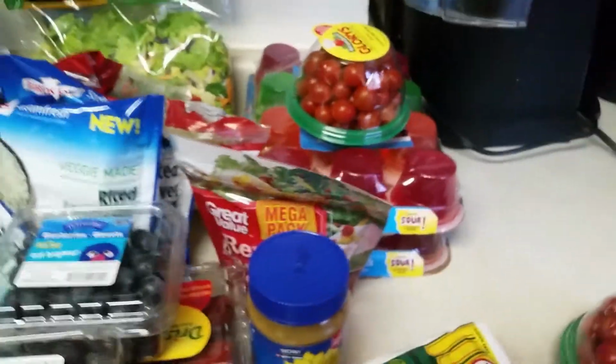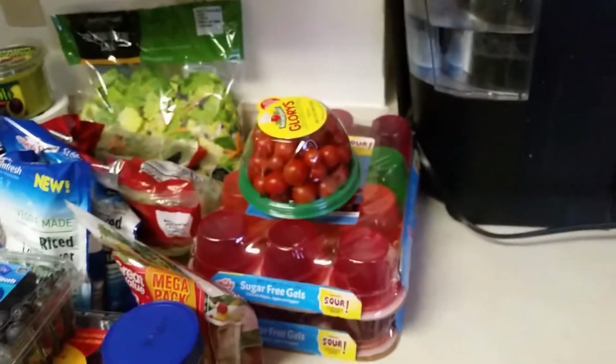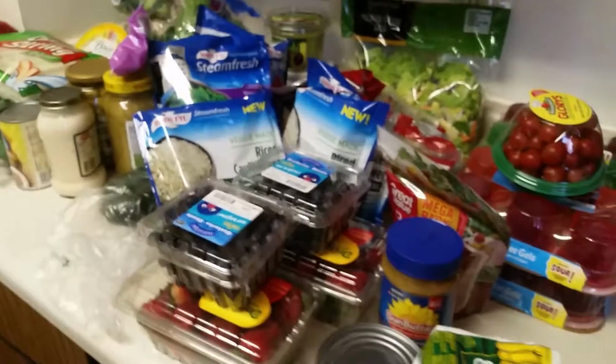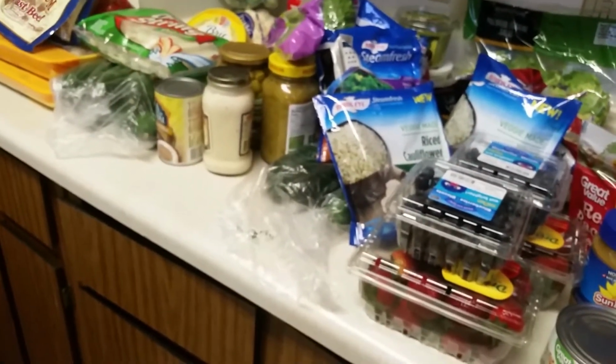But I didn't try the mousse for the sweetness. I tried it because I wanted something that was sort of a fat bomb, and I had the stuff to make that. So, yes, this was my keto haul for today, and it is actually quite a lot of food, and it's, again, for 4 people. It will last all week.